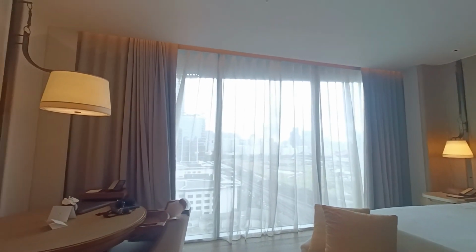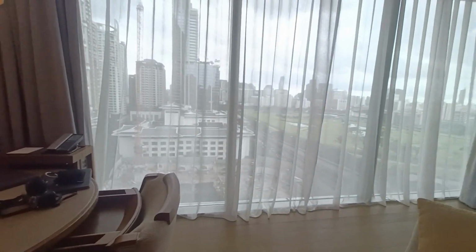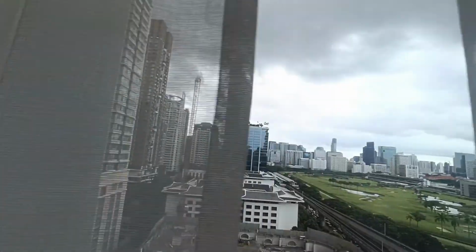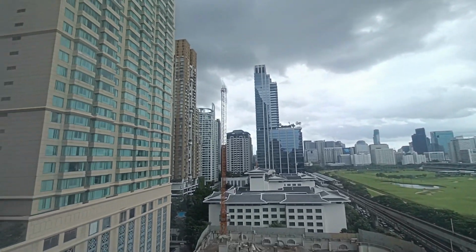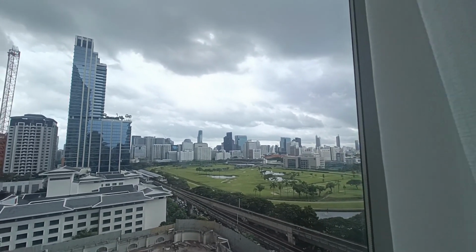Oh, bongga, may ingay sa labas. It's because may ginagawa siyang building dun sa side na yan. So hindi ko na papakita yung banda sa baba. So, dito na lang tayo mag-focus from here. Yeah, we can see buildings here in Bangkok. Sana hindi umulan kasi makulimlim, pero maaraw naman doon. Sana magandang weather today.